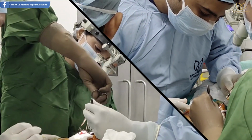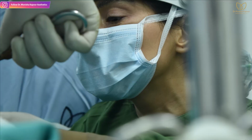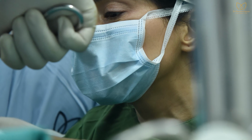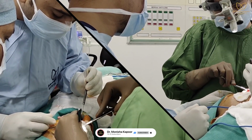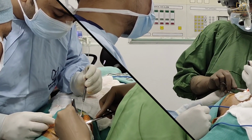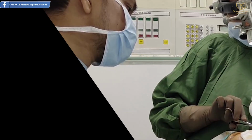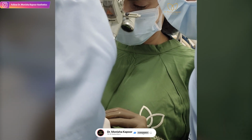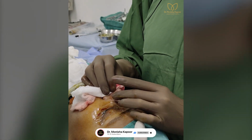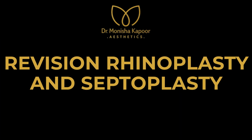This was a very difficult nose operated by someone else. This particular patient did not like her nose at all, what the previous surgeon had done, and she wanted me to give her a nice, natural looking nose without a sign that it has been operated. So what I'm doing, I'm releasing the cartilages from the scar tissue so that I can create a better looking nose for her, what she desired. So I'm trying to press it so that the blood stops, and now you can see the result.